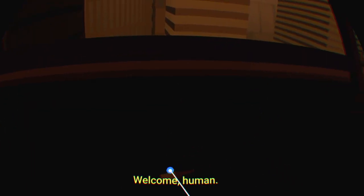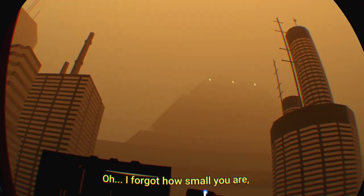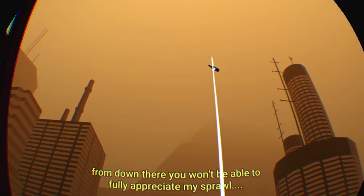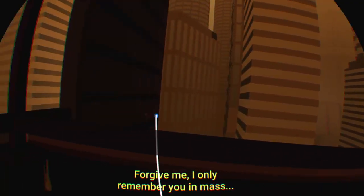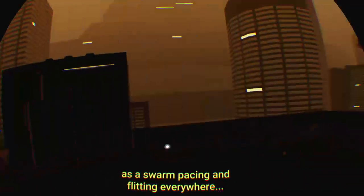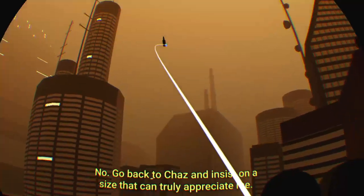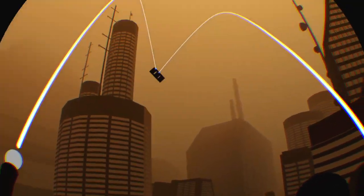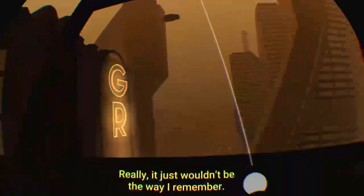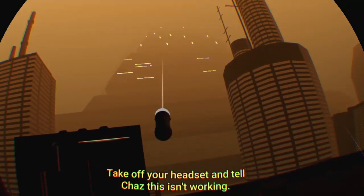Welcome, human. Oh, I forgot how small you are. From down there, you won't be able to fully appreciate my sprawl. Forgive me. I only remember you in mass, as a swarm pacing and flitting everywhere. No. Go back to Chaz and insist on a size that can truly appreciate me. Really, it just wouldn't be the way I remember. Take off your headset and tell Chaz this isn't working.